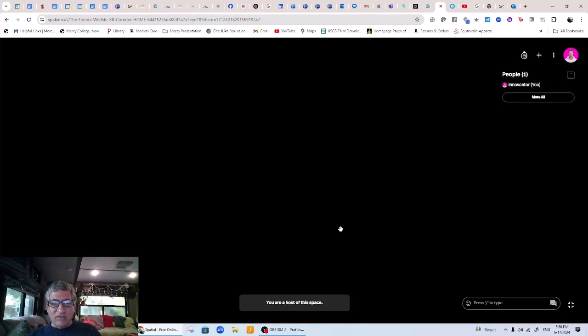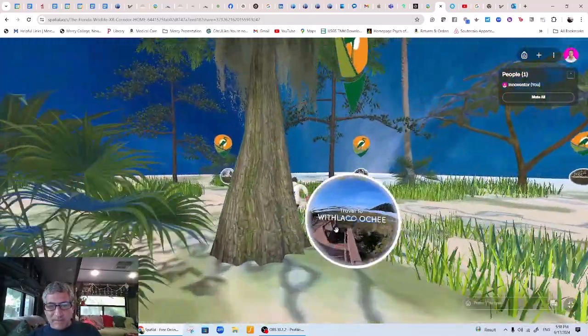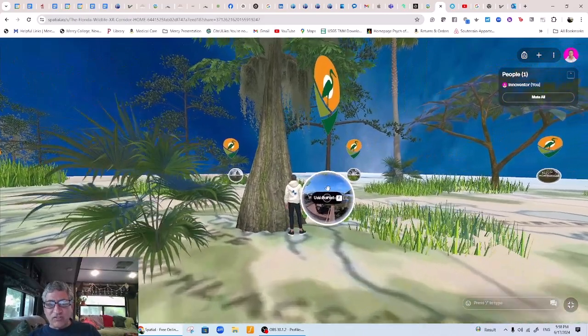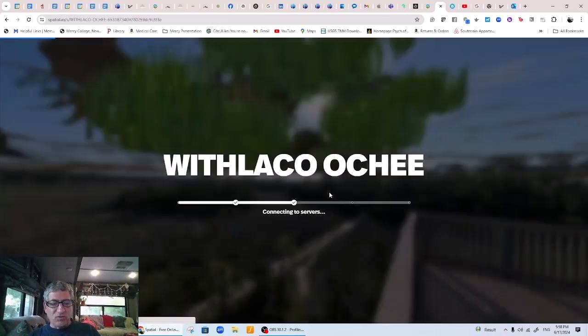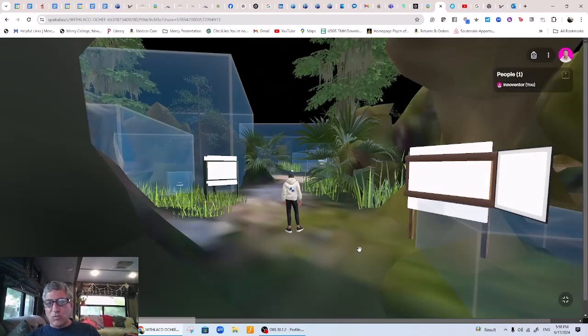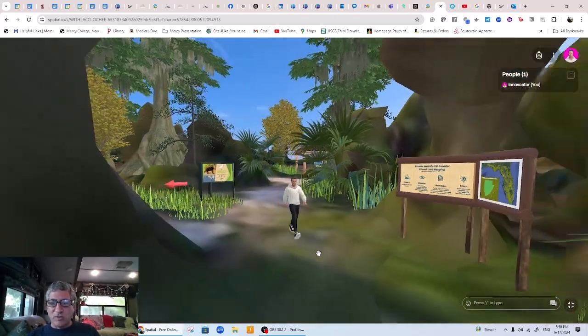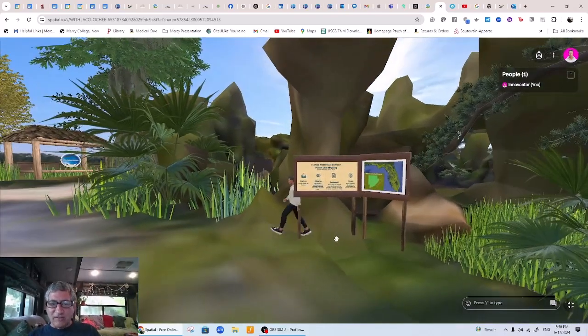And if I jump up here to Withlacoochee. This one is special. This was done with a different design. This is done with a drone photogrammetry of Withlacoochee, and you'll see that rather than the standard circle with a skybox, this is an immersive environment. Now, the only problem with immersive environments is they're memory intensive, so this is going to take up a lot more memory on your computer than the simple skybox and circle.